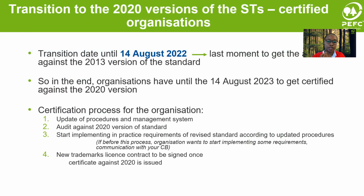The certification process for the organization, like I mentioned previously, is to make sure that you update your procedures and the management system. Then an audit is conducted against the 2020 version of the standard. And then you start implementing in practice the requirements of the revised standard or procedures. Also, as Liz mentioned, there's a new trademark license contract to be signed once you're issued with a certificate against the 2020 version of the standard.